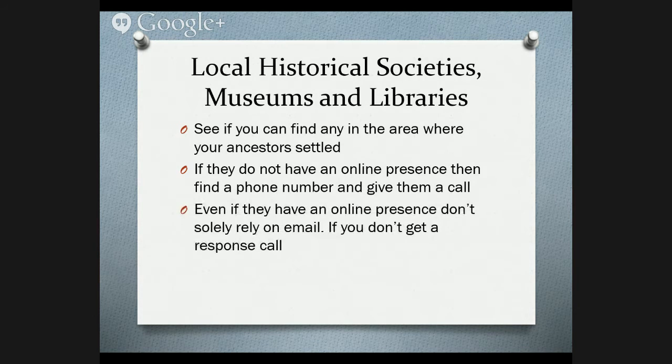Even if they have an online presence, don't solely rely on email. I've come across things where there's been an email address on the website, you send it, and it sometimes bounces, or you never hear, and then when you finally make contact with the society, oh, she died 10 years ago, we don't know. So keep trying.